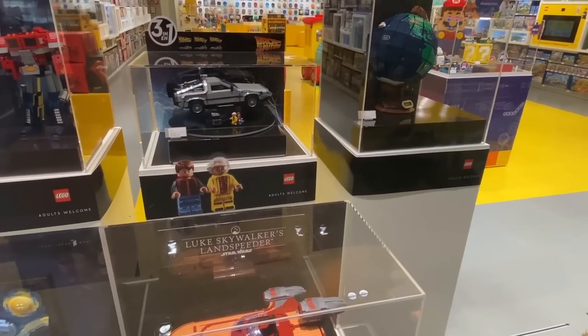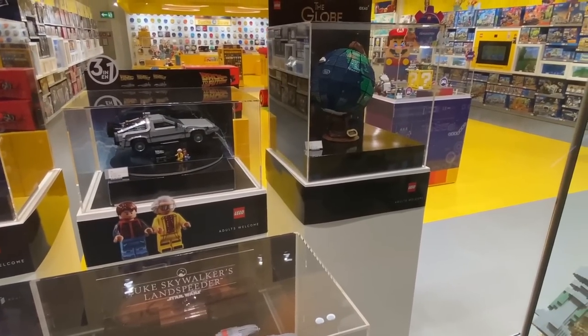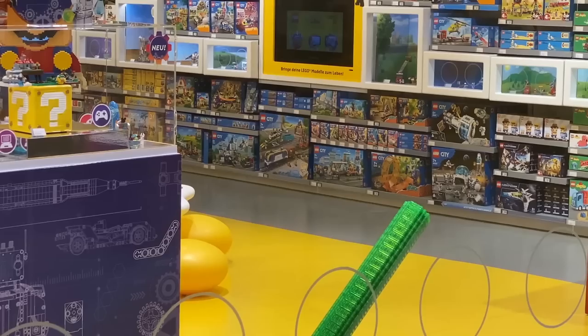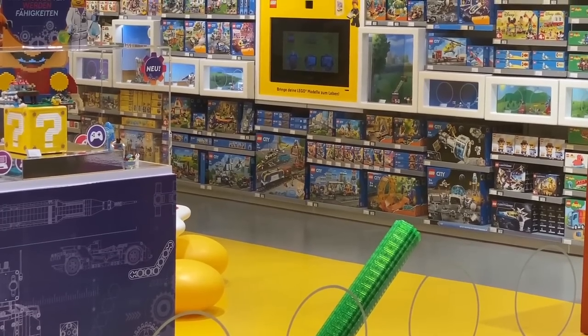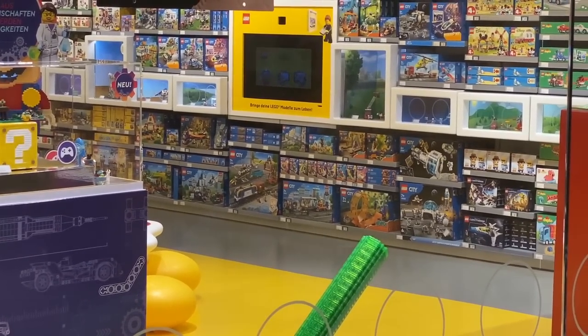And I can't wait. I was here yesterday to check if the sets are available, and according to the information from the staff, there are enough sets available. I'm afraid I won't be allowed to film in the store, so I'll switch off now and show you what I bought after I finished shopping.